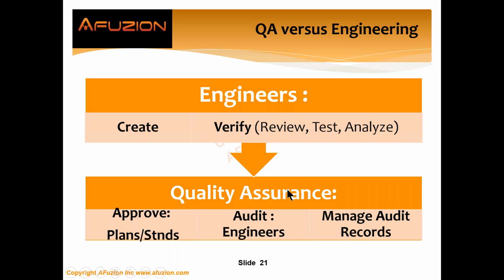QA approves the plans. Only one signature truly is required on those plans and standards. QA doesn't write them. Maybe they write the QA plan. They approve them. By having QA approve the plans, it proves that QA has the knowledge of what's inside those plans. QA then audits the engineers and manages audit records.